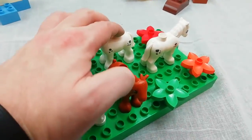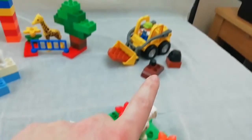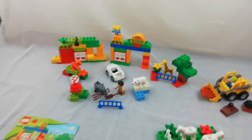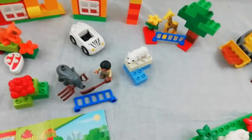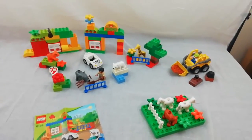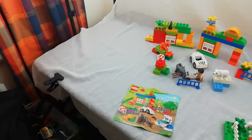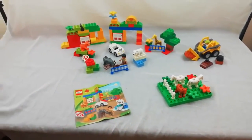I saw something very similar go for £15. So I'm going to try and get 15 for that, 20 for the bulldozer, and about 20 or 25 for that. So from the £7.50 investment, not too bad. It's now 9:30 at night, so I'm going to get these photographed and maybe do some more listing. I don't know. So yeah, just thought I'd update you guys.